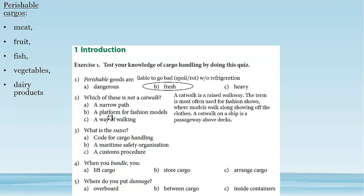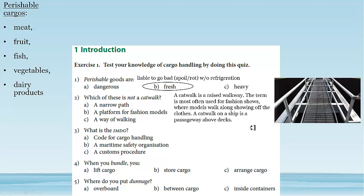But we also find catwalks on ships. You see them on land. They're usually a raised passageway above the decks that you're walking over. So here's a picture of a typical catwalk that you would have on land or on a vessel. So which one is correct? A narrow path, yes, a platform, yes, so a way of walking is not correct. So that was the answer there.